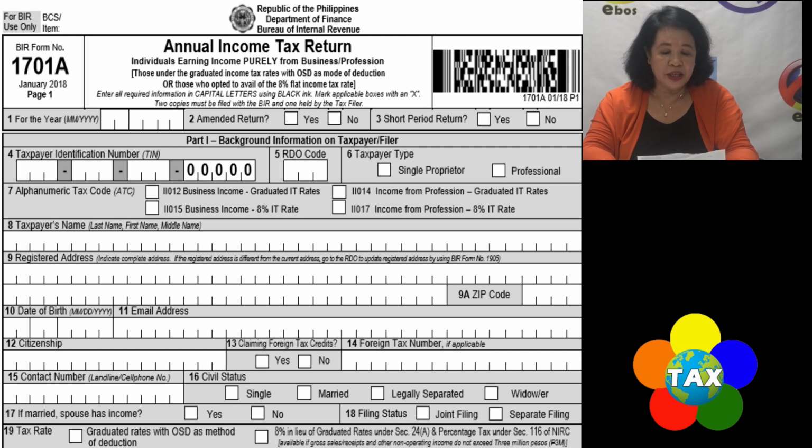Background information on taxpayer or filer. Number 4, taxpayer identification number or TIN. Be very careful in using your tax identification number. Be sure that the tax identification number that you put in this income tax return is correct.